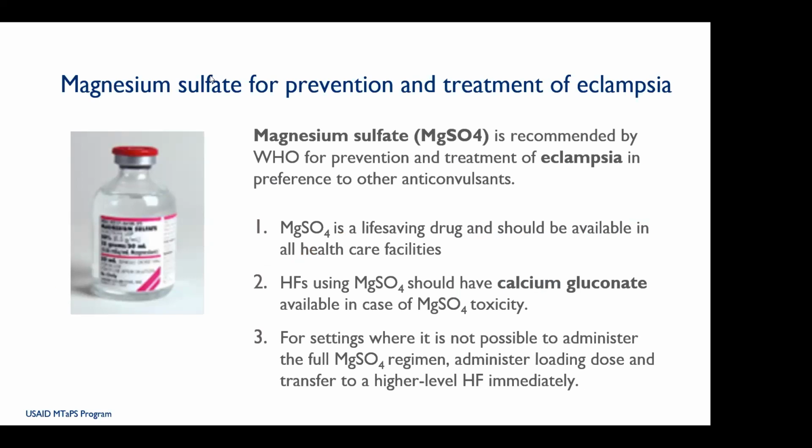Magnesium sulfate is recommended by WHO, according to WHO's 2011 guideline, which is still valid, for prevention and treatment of eclampsia in preference to other anticonvulsants. And as you know, magnesium is an injectable anticonvulsant medicine. It's a life-saving drug and should be available in all healthcare facilities where pregnant ladies are taken care of.